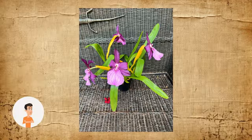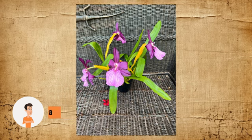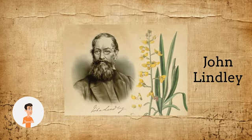This species belongs to the Miltonia genus, with the full scientific name Miltonia morelliana. It was first discovered in Brazil and documented by botanist John Lindley in the 19th century. A standout feature of Miltonia morelliana is its flowers, which can reach up to 10 centimeters in diameter.